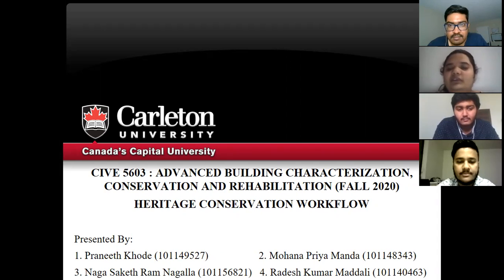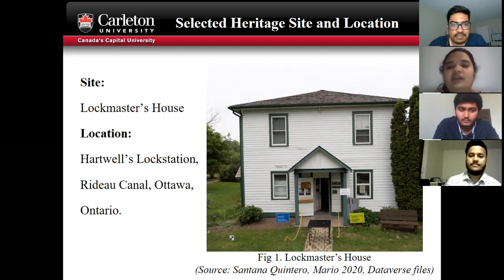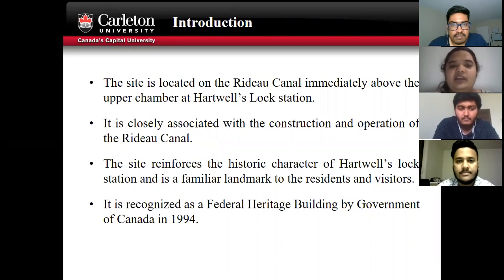Today we are going to discuss our course project, Heritage Conservation Workflow. The site which we have selected is Lockmaster's House at Hartwell Lock Station near Rideau Canal. The Government of Canada designated Lockmaster's House as a recognized federal heritage building in 1994.